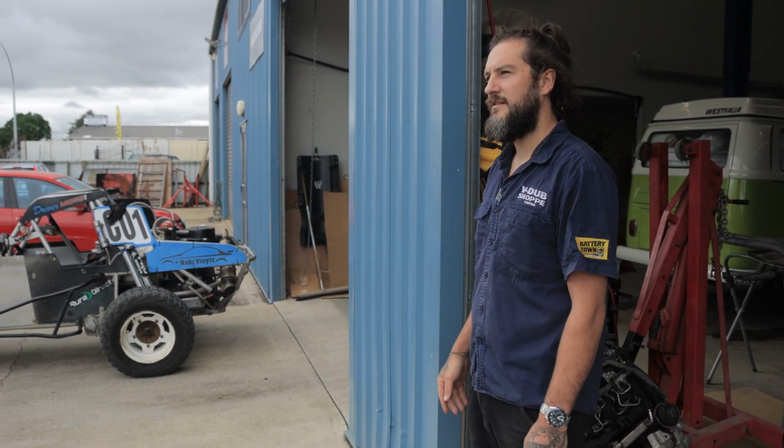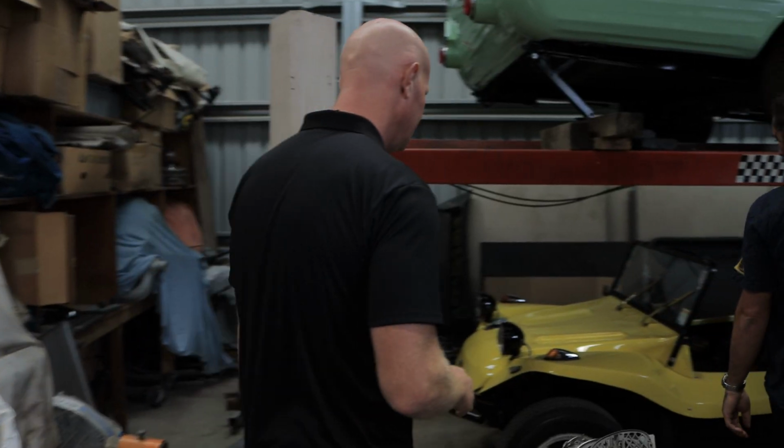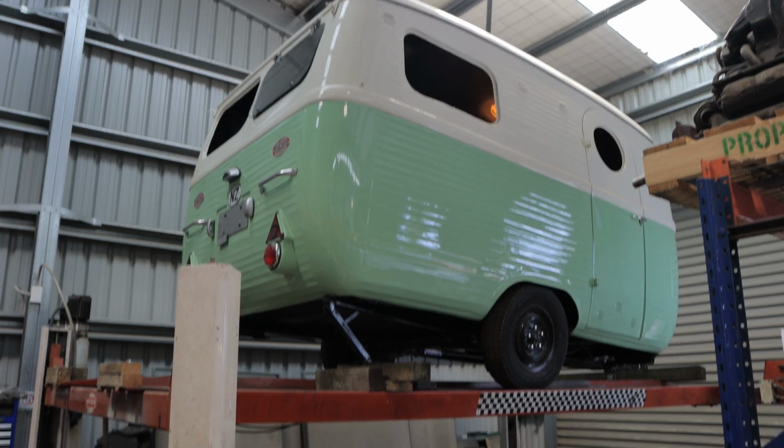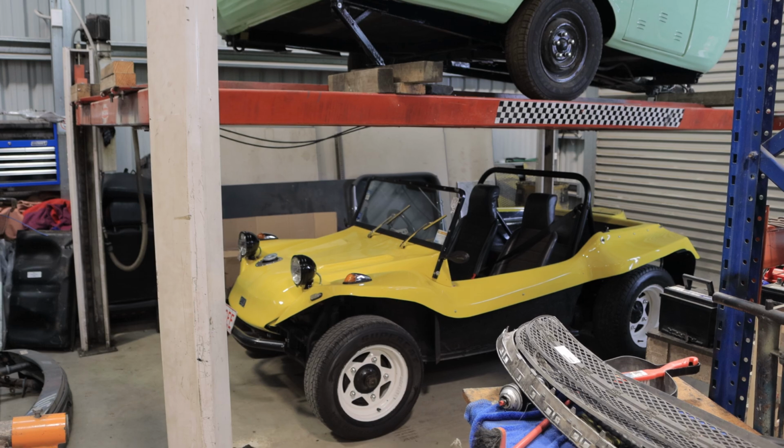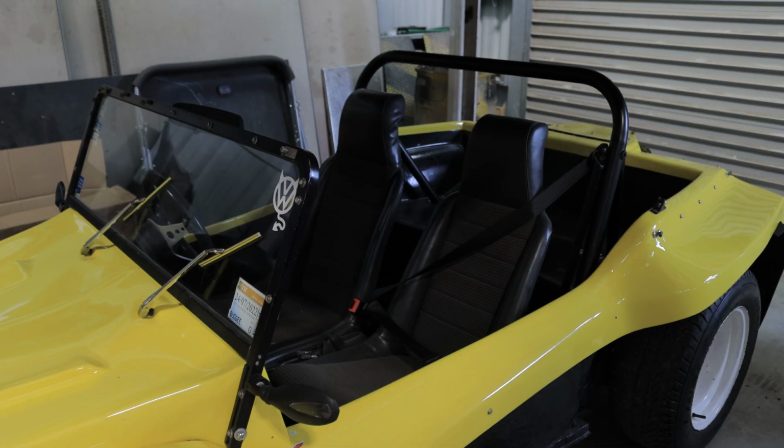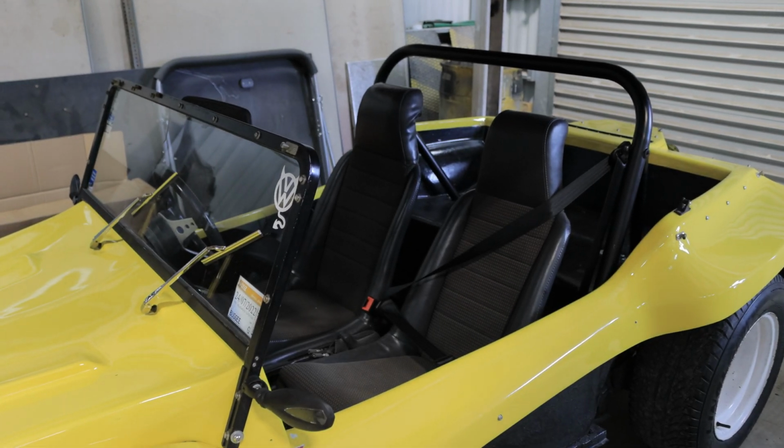Yeah, cool. And then is that the sort of Baja bug style in there? Can we get around there? Yeah, we can go around there. So this one here is what they call a Baja, or Baja bug, a dune buggy. This one I think is a super tune. Yes, it's a super tune.